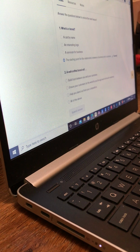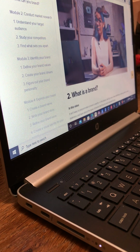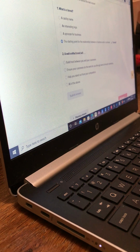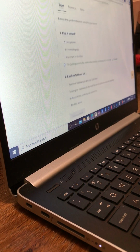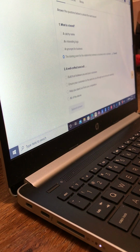Creating, or rather finding out what your brand is, is a complex process, but one that in the long run will benefit your business. A well-crafted brand will increase awareness of your company, build trust between you and your customers, help you stand out from your competitors, and ensure your customers do the work for you through word-of-mouth marketing. Remember, ultimately, the brand is defined by your customers, not by you. You can influence their opinions by knowing what you want your brand to be and working towards that. But in the end, your brand is what your customers say it is, not what you want it to be.